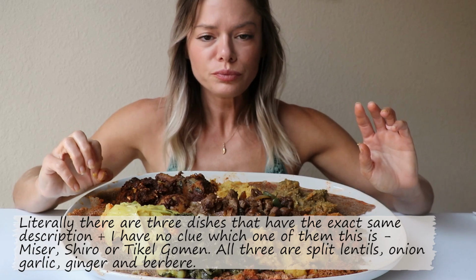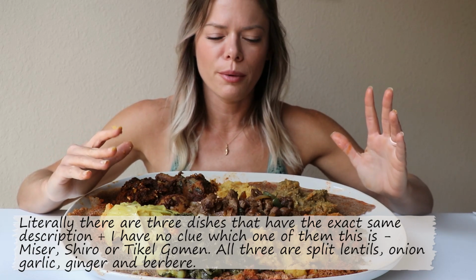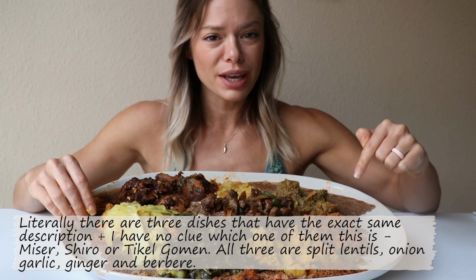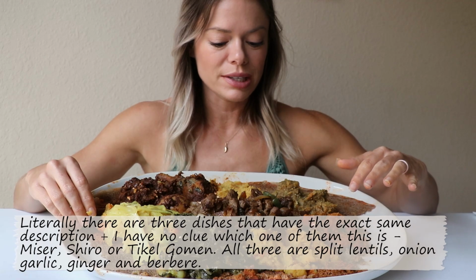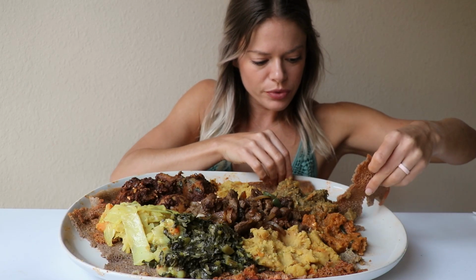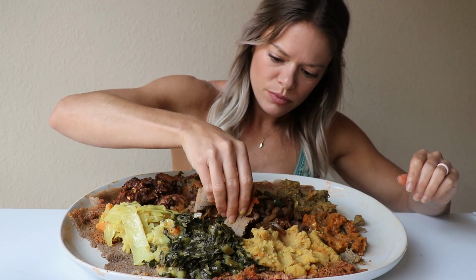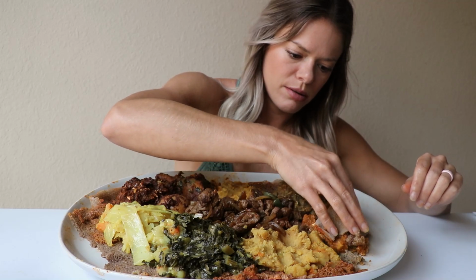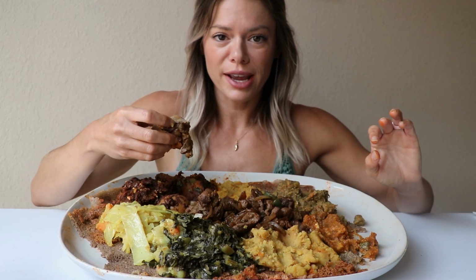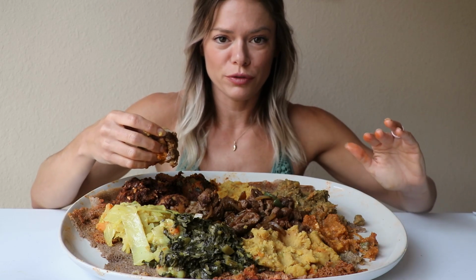Okay. So I feel like there's a spice that I read about called Berbere. I think it's supposed to have a kick to it. And there's a kick in this. So that's what I'm thinking is in this, along with onions, garlic. I'm gonna taste that with some of the other stuff though. I feel like it would be good with this meat. Everything has so much flavor. It's not lacking in that department. And really that was the same with the Liberian food video. So much flavor.